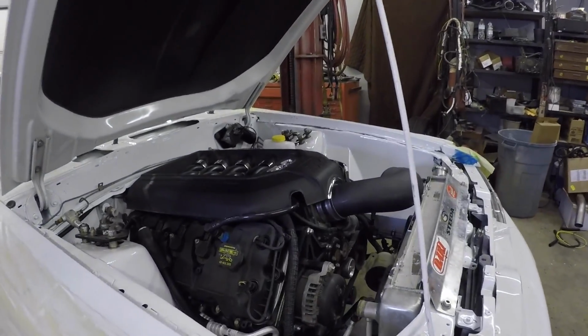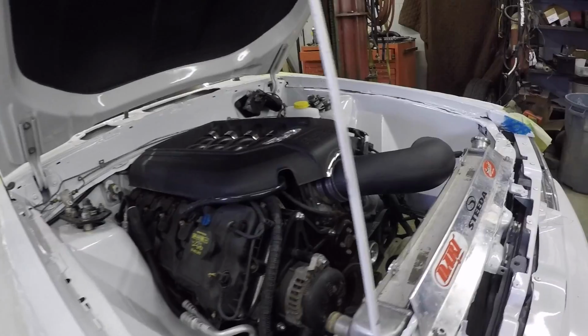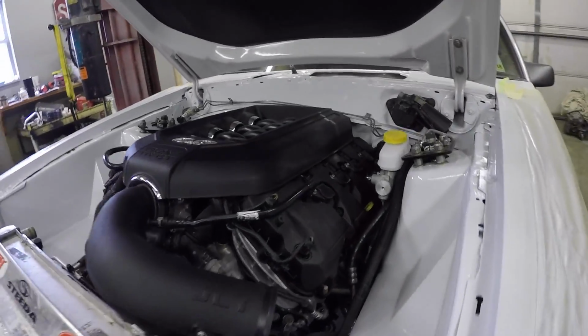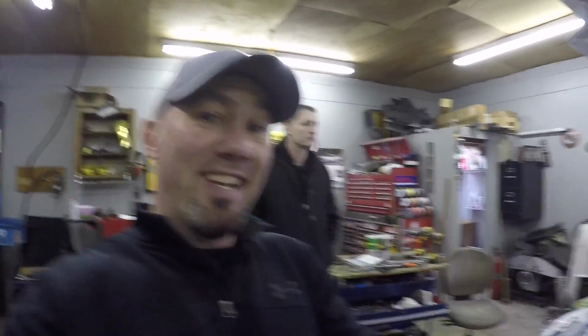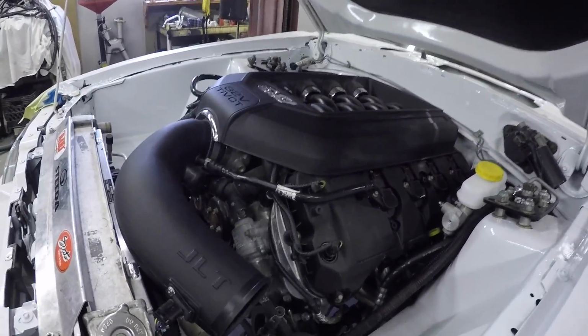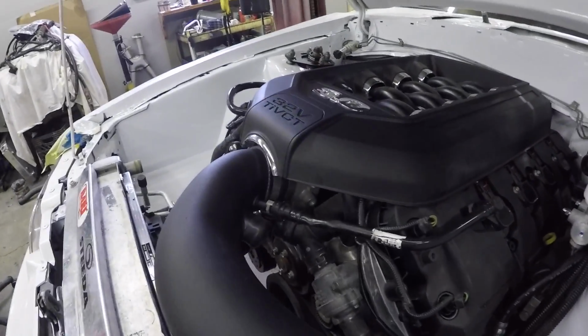So, there you go, ladies and gentlemen. Scott's engine is in. Yeah, no words needed right there. So obviously you got to see the engine bay smoothed and all of that, and what it looked like before, with all the Swiss cheese and stuff. So seeing it at this point is really freaking cool. All bolted in, got the JLT cold air sitting there chilling.